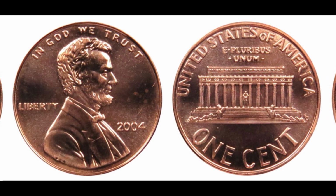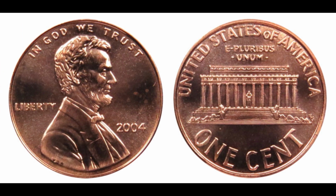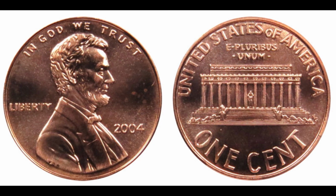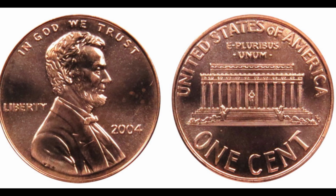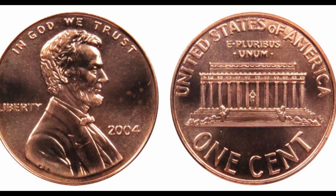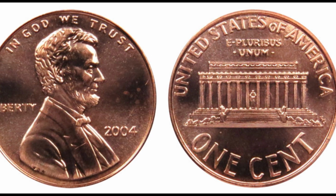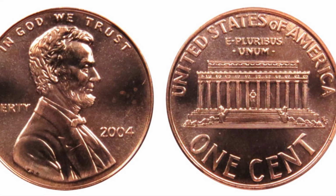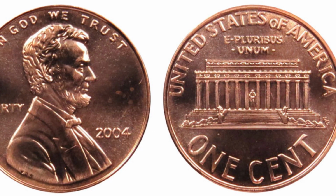So, why are some 2004 Lincoln pennies worth an incredible $380,000? The answer lies in ultra-rare minting errors and exceptional grades. The highest graded pennies, those graded MS-68 or higher by PCGS or NGC, are extremely valuable. In the case of the $380,000 penny, the coin was in near-perfect condition, had an ultra-rare minting error, and was in high demand among collectors. When such factors align, the price skyrockets at auction.